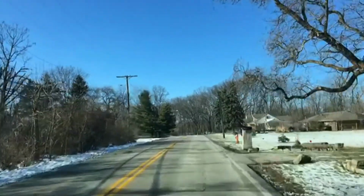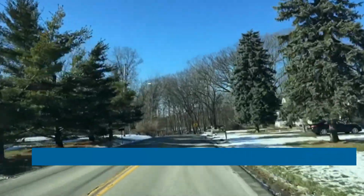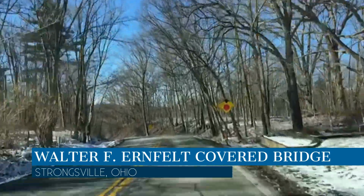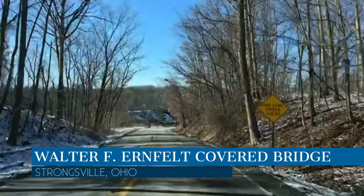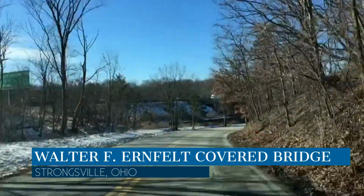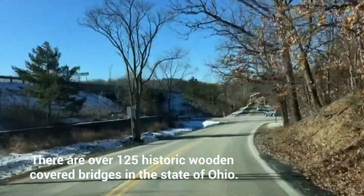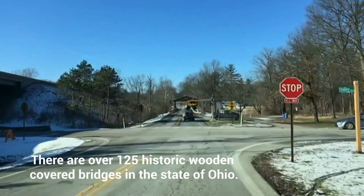We're out here at Strongsville. We're gonna try and hunt up the Walter Ernfeld Memorial Covered Bridge. I do believe it's up and around the bend here. This will be our second in a series of bridges.